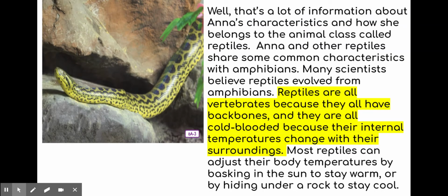Well, that's a lot of information about Anna's characteristics and how she belongs to the animal class called reptiles. Anna and other reptiles share some common characteristics with amphibians. Many scientists believe reptiles evolved from amphibians. Reptiles are all vertebrates because they all have backbones. And they are all cold blooded because their internal temperatures change with their surroundings. Most reptiles can adjust their body temperatures by basking in the sun to stay warm or by hiding under a rock to stay cool.